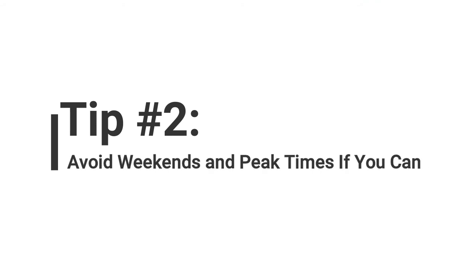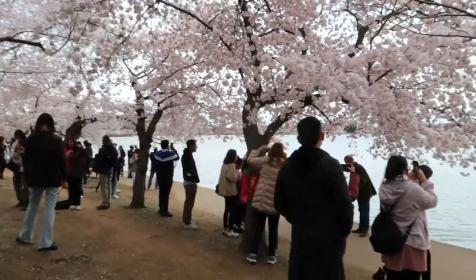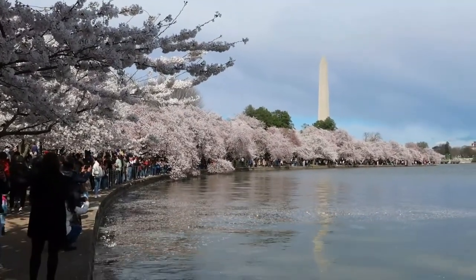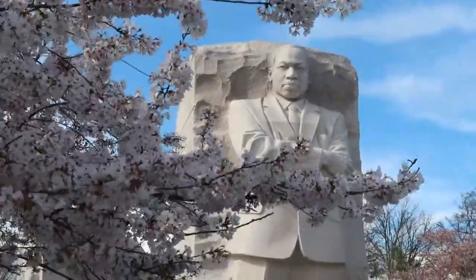My second tip is to avoid weekends if you can. I think you should expect crowds no matter when you're going to go, but if you're able to go on a weekday, you're going to avoid the worst of the crowds. If you do go on a weekend like I did, I'd say planning to visit the Tidal Basin any time in the morning or late afternoon is probably best, as the worst crowds happened anywhere between 11 a.m. to 4 p.m.